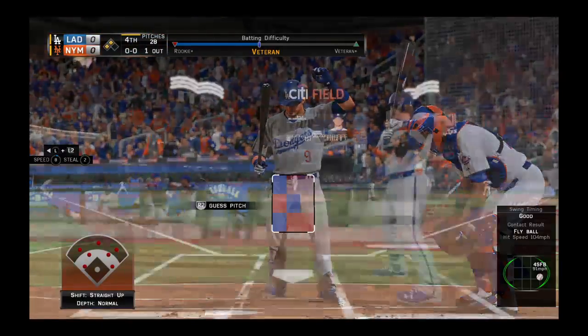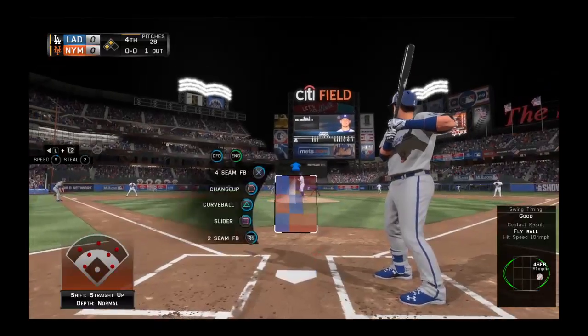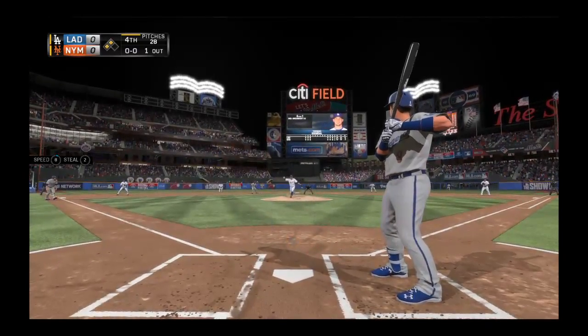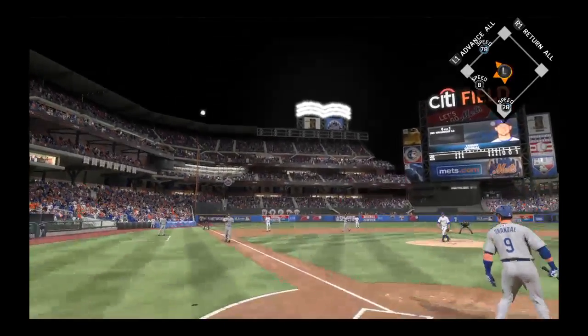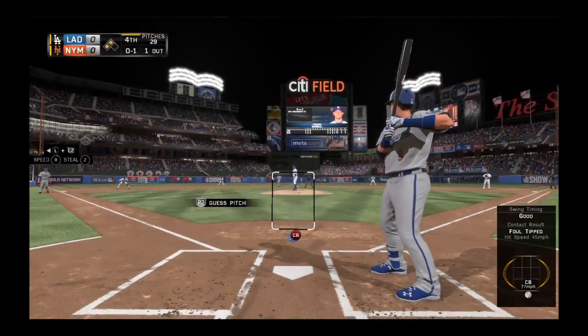The catcher, number 9. Into the box, Yasmani Grandal. He got on top of one and was a ground-out victim last time. Yeah, but this time, if he can just put the ball on the ground again, he's going to have a good chance at an RBI because right now the infield's playing back.